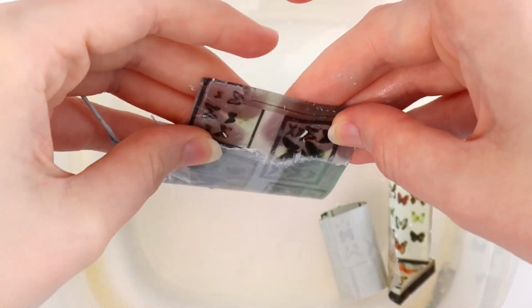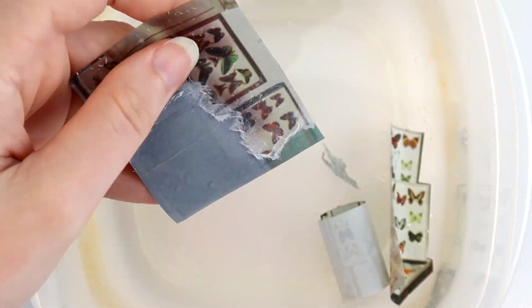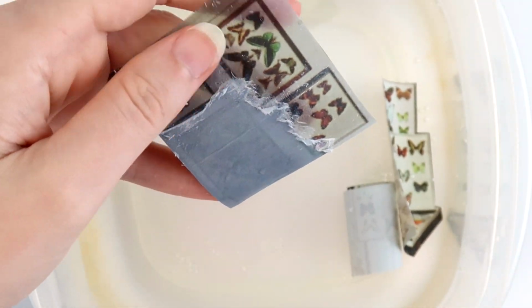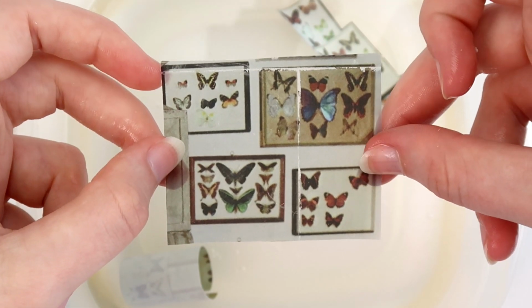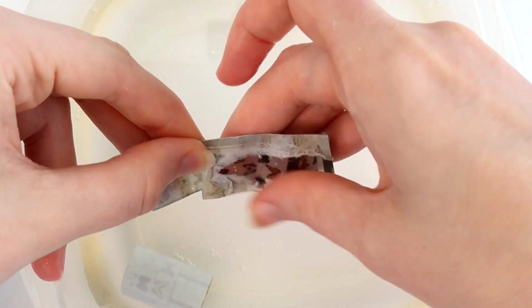Anything that was white on the page will be clear, and the rest of your image should be transferred onto the tape. If you're having trouble getting some of the paper off, you can just dip it back in the water to sort of soften it up. When you're done, you should have something that looks like this. Let everything dry, and that's it.